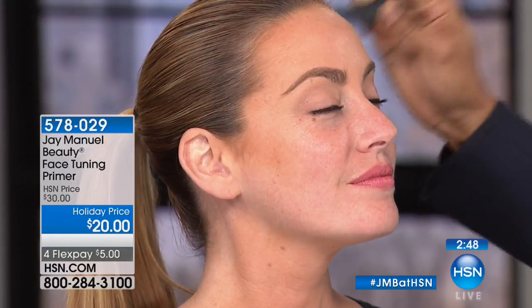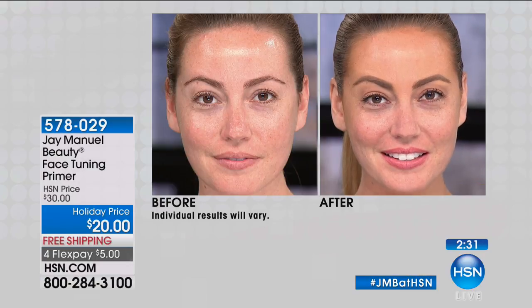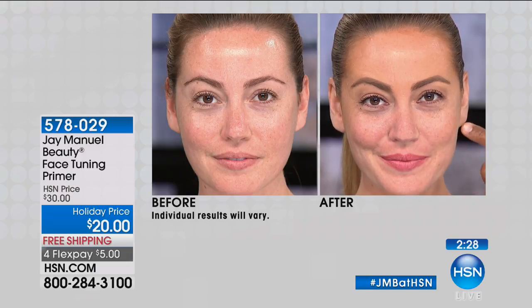I'm literally just blotting it on so that you can see. I'm using my blender sponge. So, sponge, you don't even have to look. I mean, you literally could almost go without looking at your skin. Now, again, I want to stress, we're going to build her face on air, but I want to show you guys before and after with this primer what it does, how it instantly smooths her skin out.